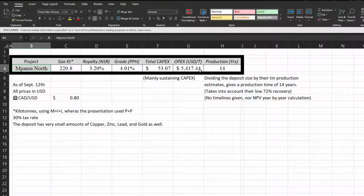And taking this size and dividing it by their tin production per year, it gives a production time of 14 years. And that does take into account their own very low 72% recovery, since there were no timelines given, and their net present value calculation was only shown in total and not year by year. They also have a 30% tax rate, and the deposit also has very small amounts of copper, zinc, lead, and gold, but not enough to really factor into the DCF or anything like that.